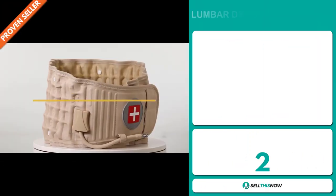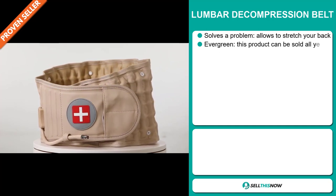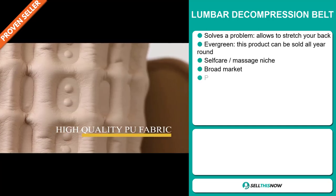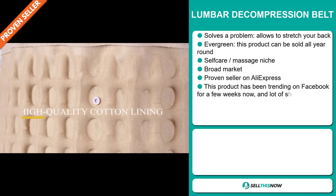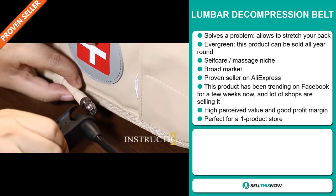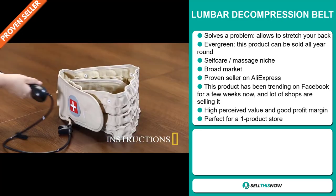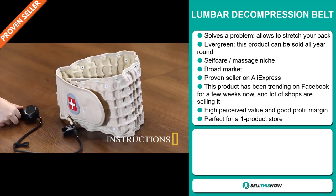Our next product is the lumbar decompression belt. Now, this is a problem solver. It allows you to stretch your back. It's an evergreen product, which means it can be sold all year round. And it falls under the self-care massage niche market. We also think that this item has a broad market base. And it's a proven seller on AliExpress with many, many orders.